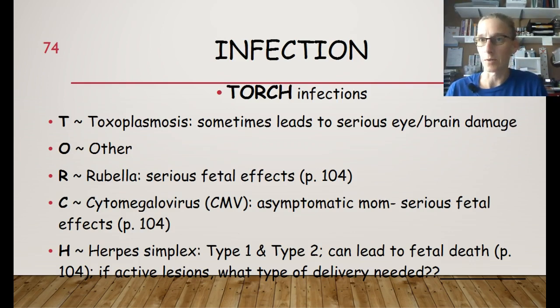How do you get toxoplasmosis? Okay, hopefully you guys have heard rumors or people talking that they don't want you changing the cat's litter box while you're pregnant. One of the reasons is because of toxoplasmosis. It can sometimes lead to serious eye and brain damage in the infant if the mom's pregnant. Then O is for other infections. R is for rubella, which has serious fetal effects. You can see that on page 104 in your book.